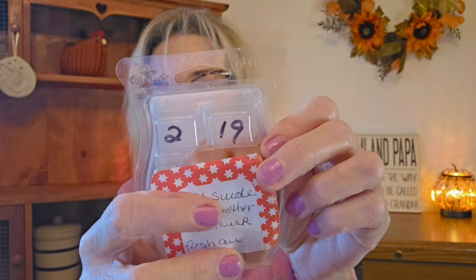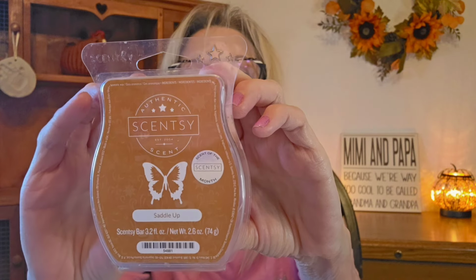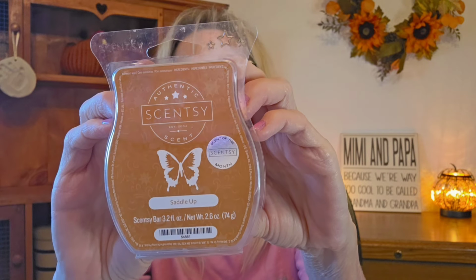The next one is day 14, Game Day, warm something brown. I picked from Scentsy, Saddle Up, and it's old. It's 2019. It's soft suede, aged leather, sheer musk, and fresh air. I love this scent. I think I have another bar of this. It's good. It is a soft leather. To me, it has a feminine quality about it.